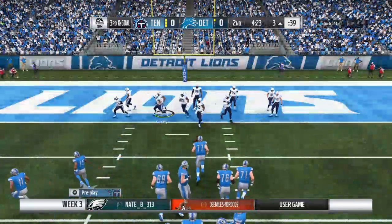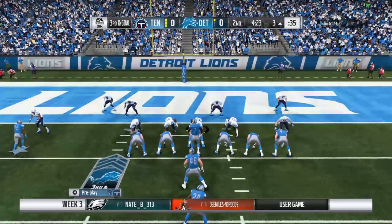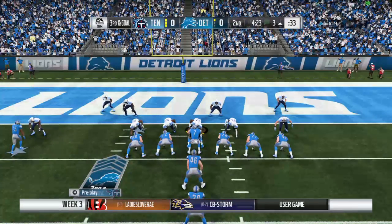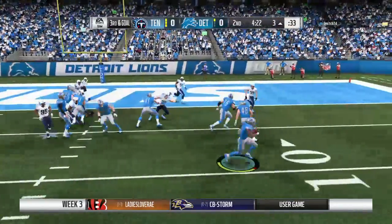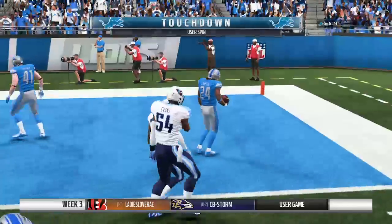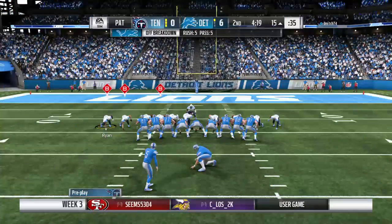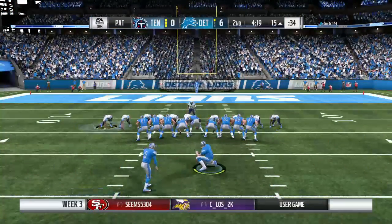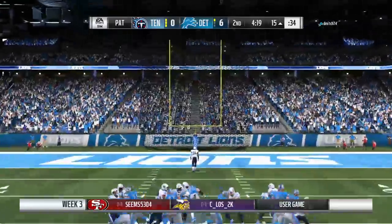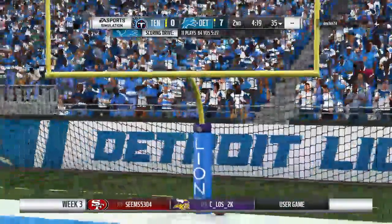From the 3-yard line once more. Now here's 3rd and goal. Now they'll run it on the toss. And he is into the end zone. Touchdown, Detroit. A great play there. His 2nd touchdown on the season. And the Lions are in for 6. Extra point good by Prater. And it's now a 7-0 game.